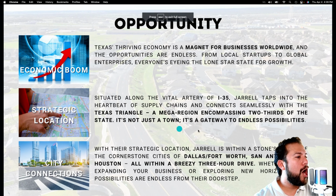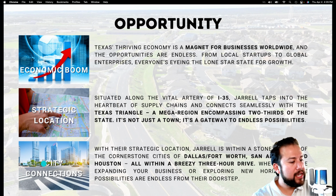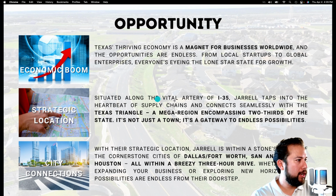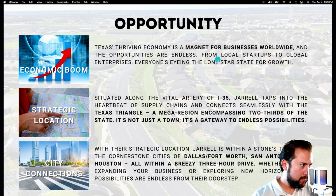Moving on, more opportunity. So economic boom, strategic location, city connections, right? So let's start with economic boom. So Texas' thriving economy is a magnet for businesses worldwide, and the opportunities are endless. From local startups to growth enterprises, everyone's eyeing the Lone Star State for growth.